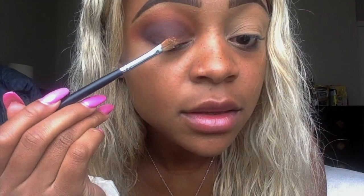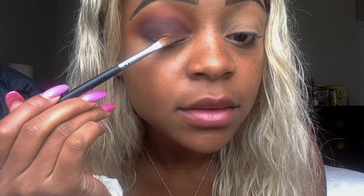And yeah, I am going to spray my brush. Well, I'll show you guys without the brush first, and then I'm going to spray my brush, because I always spray my brush to get the most pigment out of it. So take a little bit on the brush. So that's it without wetting the brush.